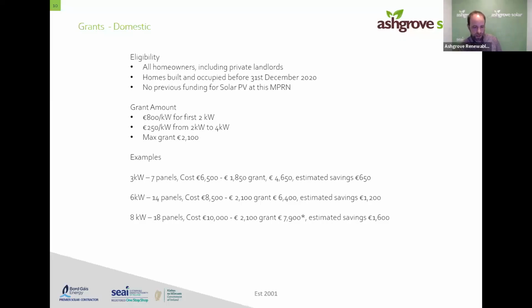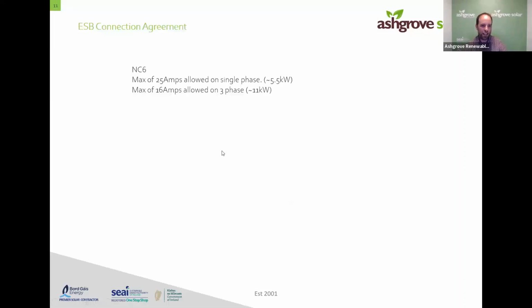So the max one I've put up there is 18 panels, and that's the max for what's called the NC6, so the ESB connection. Hopefully I won't go into too much detail here and bore you too much, but the NC6, the ESB have specific requirements. They don't want everybody to start connecting 2 megawatt PV systems onto their grid, because then they won't be able to control where the electricity is coming from and how much they need on a day-to-day basis. So they have to be notified of who's connecting to their grid. So the NC6 is kind of the base level of that.